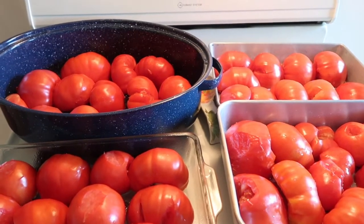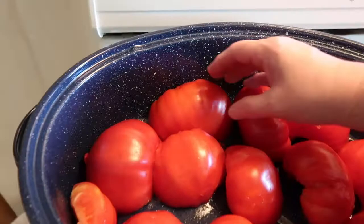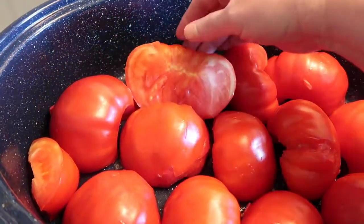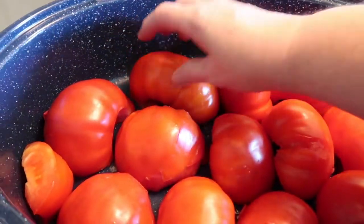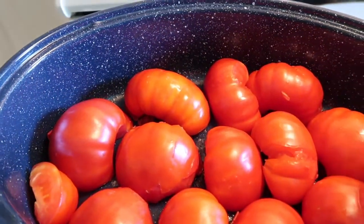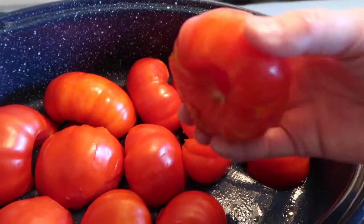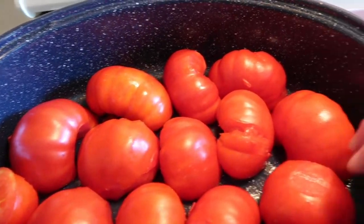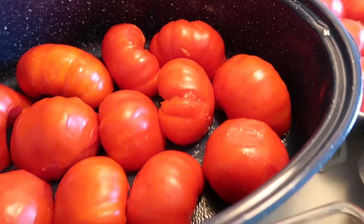And this total is 18 pounds of tomatoes. Now the great big ones, what I did is I cut them in half, these great big beefsteaks, and then I just lay the cut side down. And any that are like a whole tomato here, you want the cut side down. It's still trimmed off where the blossom was.